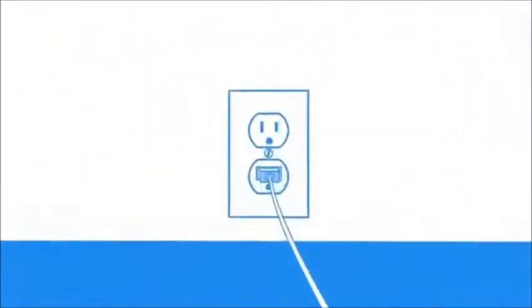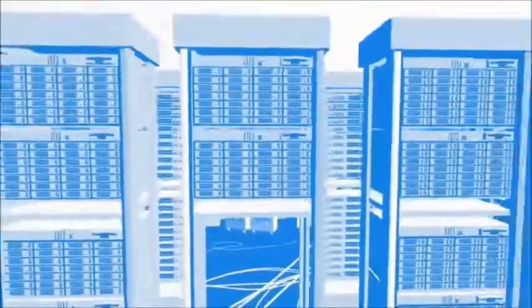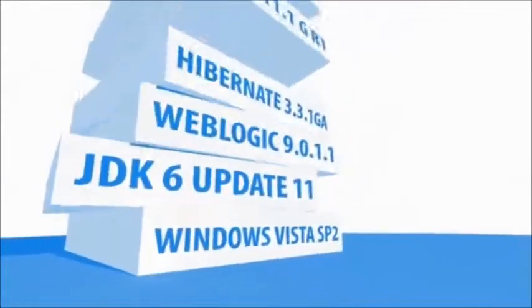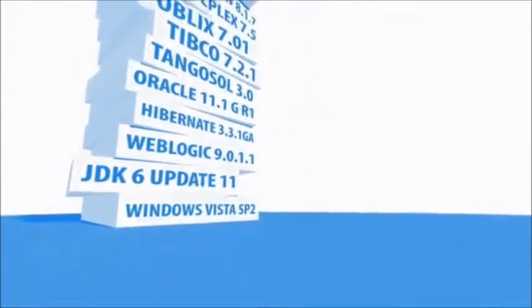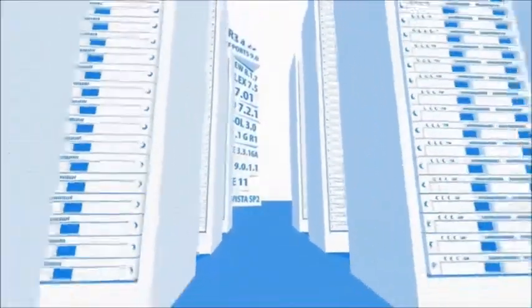They need a data center with office space, power, cooling, bandwidth, networks, servers, and storage. A complicated software stack, and a team of experts to install, configure, and run them. You need development, testing, staging, production, and failover environments.